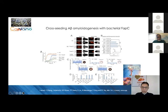In terms of behavior, as you can see, with the injection of A-beta to the brain of a zebrafish, by 1 week the movement frequency was much impaired compared to the control right here. And in the presence of FapC, that stage was reached in 2 days instead of 1 week in comparison with A-beta. So again, it's quite an accelerating process by the seeding of FapC.